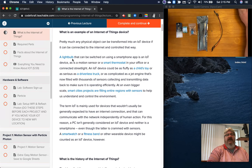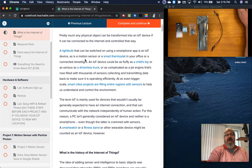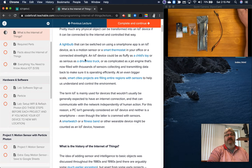Examples of Internet of Things would be a light bulb, a smart thermostat, an IoT device in a child's toy, or a driverless truck like Tesla's put together. Or as complicated as jet engines now filled with thousands of sensors and transmitting data. And on a larger scale, smart cities projects are filling entire regions with sensors.